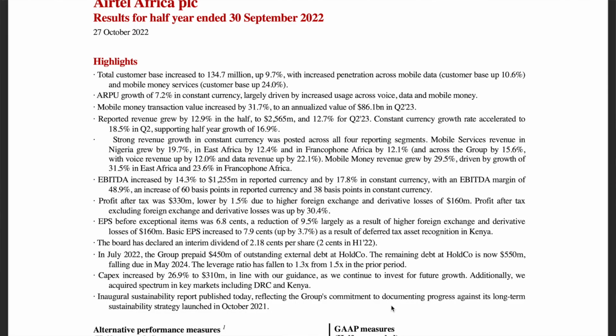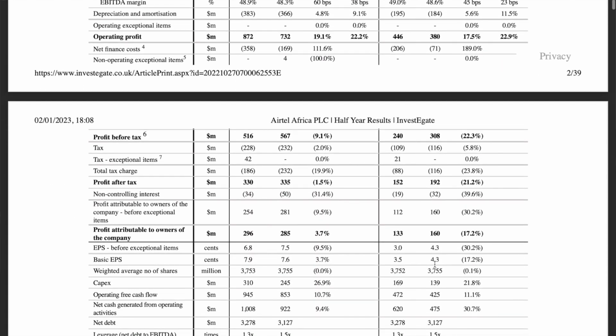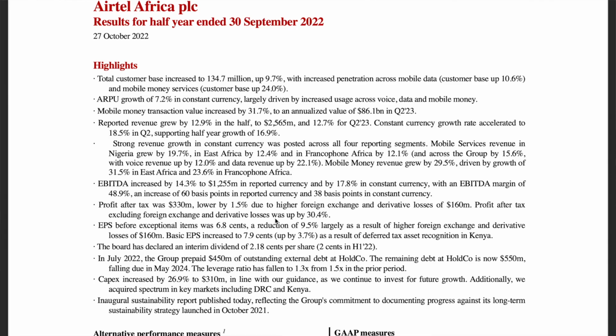Also, there was a strong revenue growth across all 4 reporting segments in constant currency. This is the key factor here. The net profit decreased by 17.2% to $133 million. However, if we exclude the high foreign exchange costs and derivative losses of $160 million, the net profit was up by 30.4%. So the company has a majority of its customers in Africa, so obviously foreign exchange fees do take a very big influence on the company's profits.